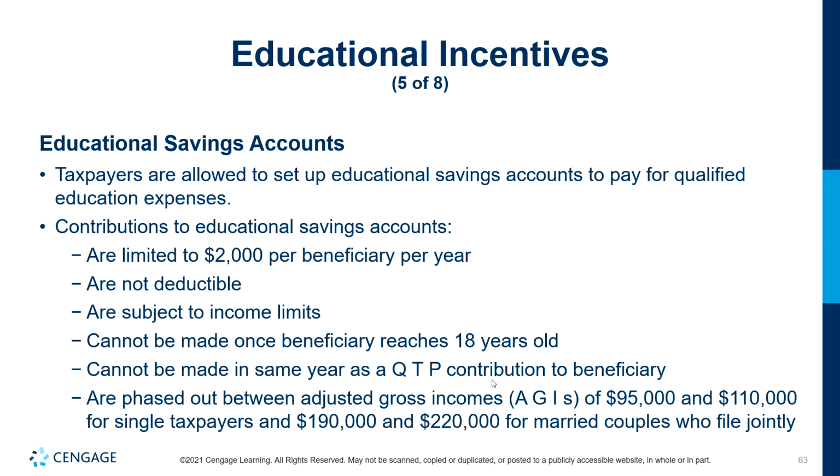QTPs and ESAs, they are great. Again, I would personally talk to a financial planner to make sure you're doing the right account. It's good for any child. Alright, so when we got these contributions to educational savings accounts, they are limited to $2,000 per beneficiary per year. Okay, that's contributions.